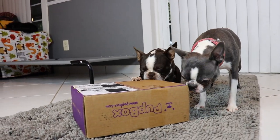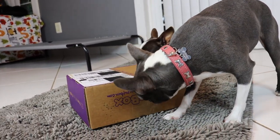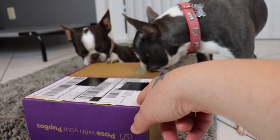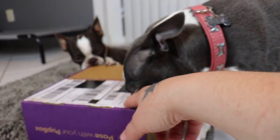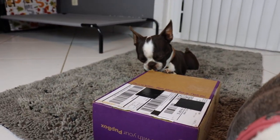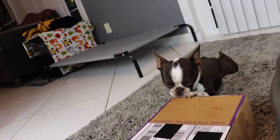But yeah, we got a few of these, which was cool. And I really do like them. I think it's five full-sized products in here. And it's all tailored to your puppy's developmental growth. So I'm curious to see what's in here. I don't know what's in here because I haven't opened it yet. All right, so go. You're fired.